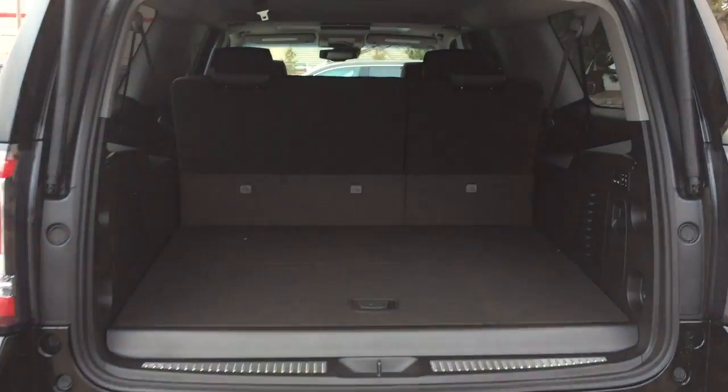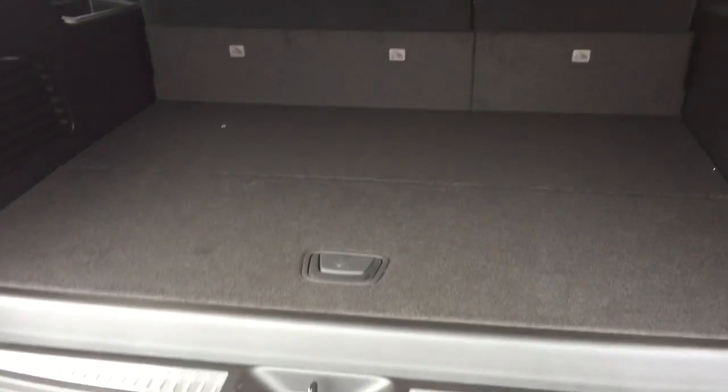And there's a look inside with the third row seating currently up. Already a generous amount of cargo space there, even with the third row seating in the raised position. Cargo hook tie downs located left and right, and you have yet another 12-volt adapter here, and some more storage space located below.